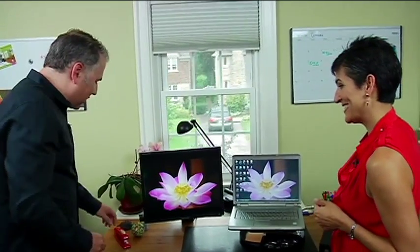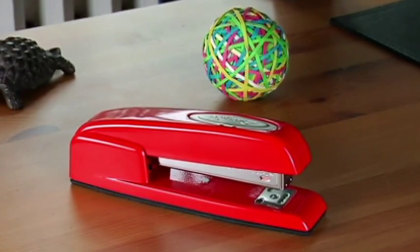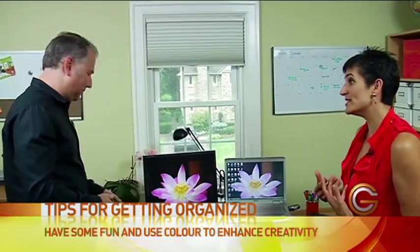But you've got some of the iconic desk stuff here as well, the old rubber band ball and a red Swingline stapler. Well, you know, you work in your office, but it needs to be an inspiring space, so bring in some color, have fun with some accessories that speak to you, and those are two great examples.